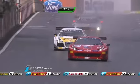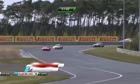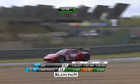Now the Audi looking to make a move on the Ferrari, coming down pit straight but not close enough. The gap down to just under half a second, so the time did reduce. And once again, Campanitico is putting pressure on that lead Ferrari.